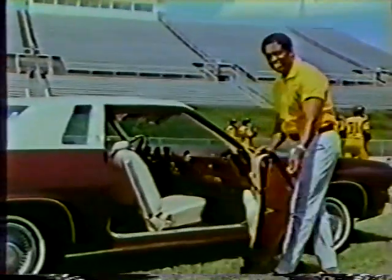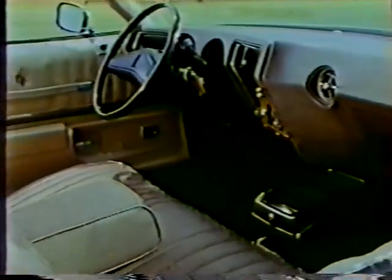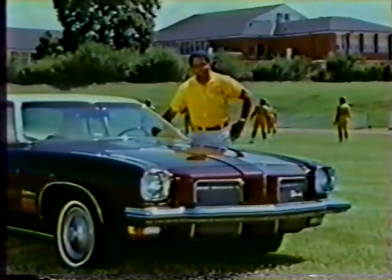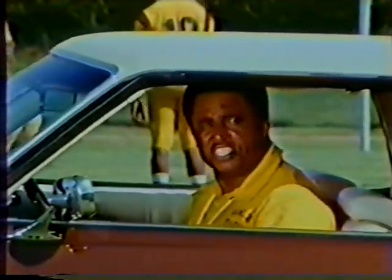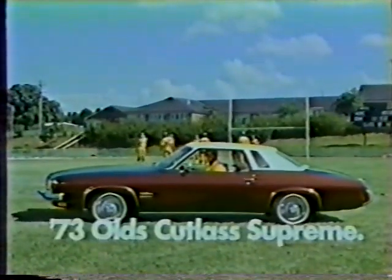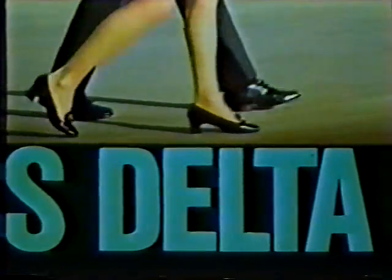How about these little windows? The inside is just what you'd expect in an Oldsmobile. There's plenty of room. And this center armrest is standard, just like the front disc brakes and the Rocket 350 V8 engine. Cutlass Supreme really is more of a little limousine than ever. But you know what? It sure isn't priced like one. Hey, wait till your friends see you. They'll never believe it.